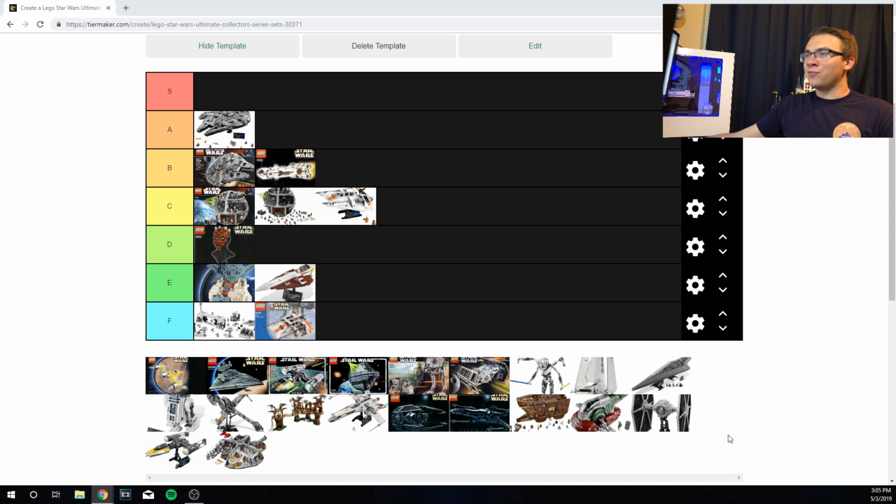Alright, what's next? Let's look at some of these oldies. We got the TIE Interceptor, I believe. TIE Interceptor, yeah. This set was 703 pieces for $100 US. I don't think this set's that great. It did come out back in 2000. I don't think it's that great, though.